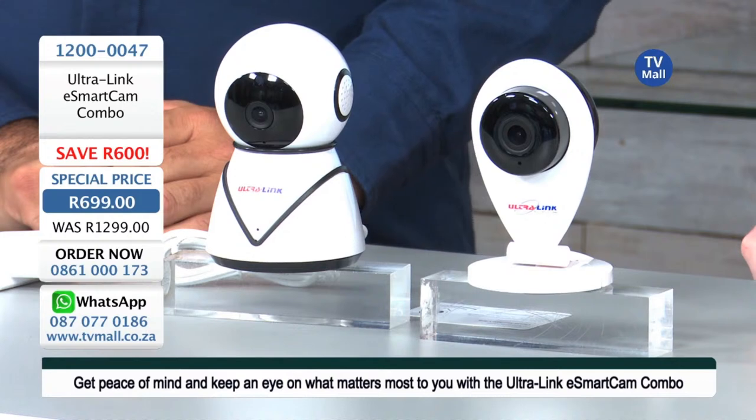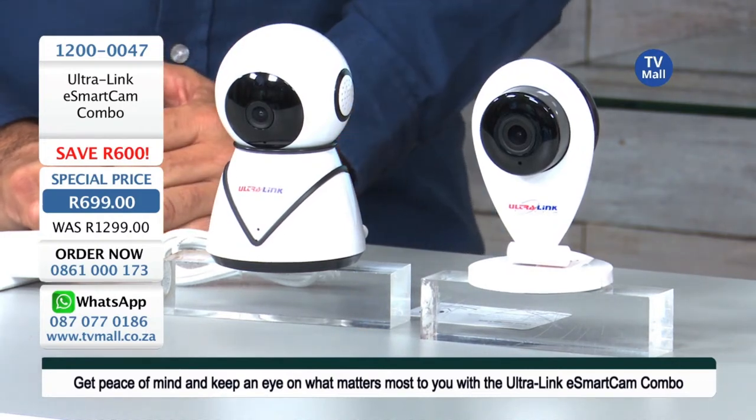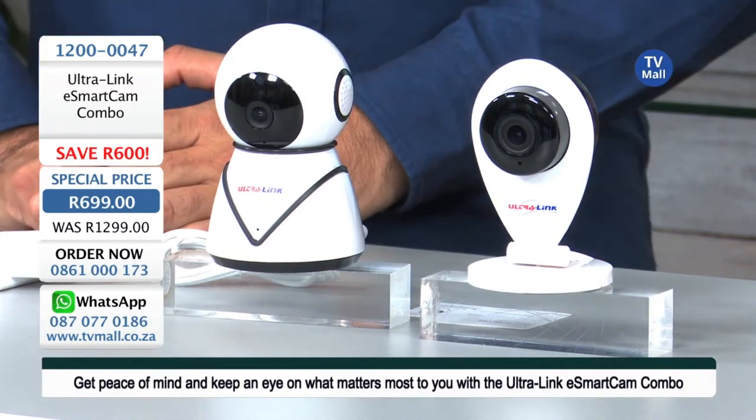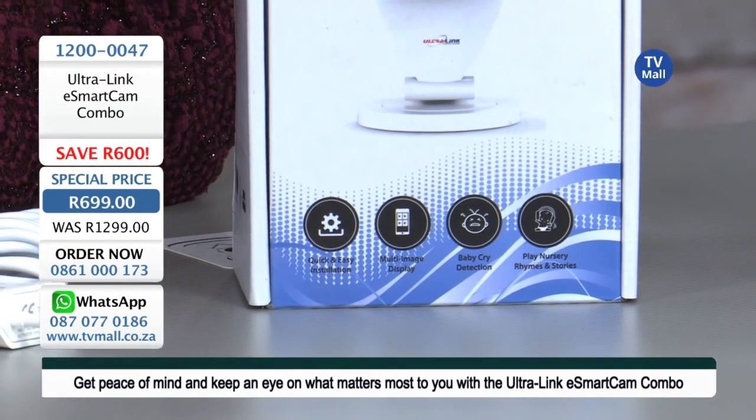So if you want to have a baby that you are monitoring. Now, you have a newborn child, yes, right? Yes, I do have a newborn at home. Now, what this is perfect for is for the baby room or for the one room where you know the pet is going to be in the kitchen, for example.